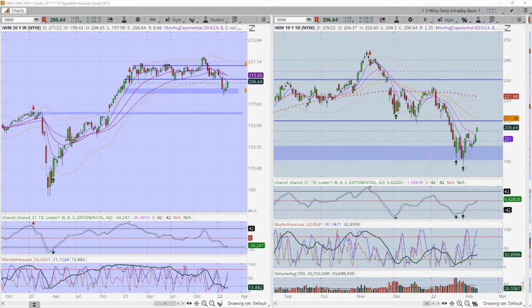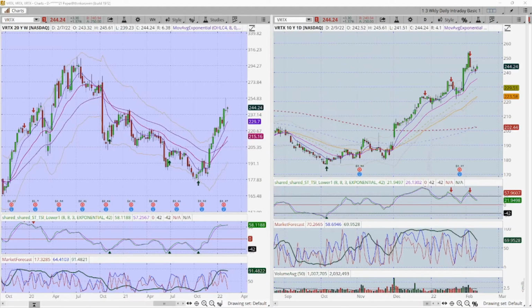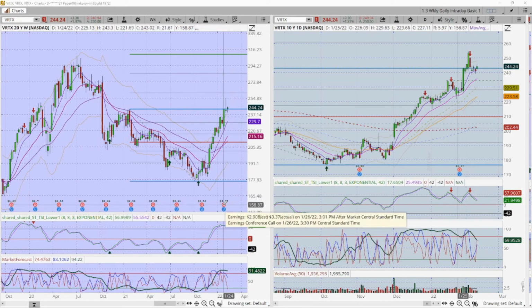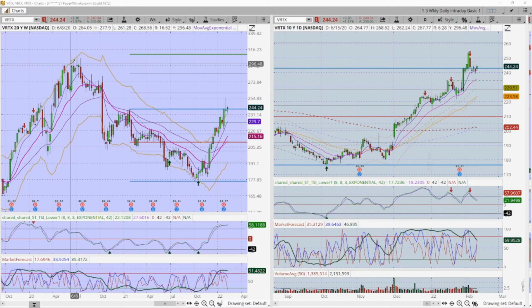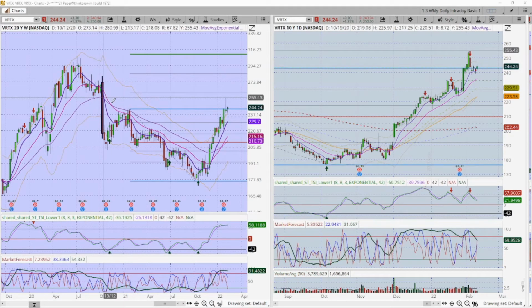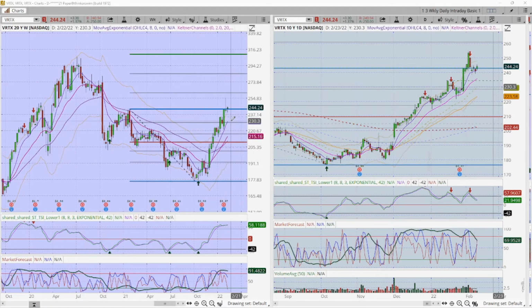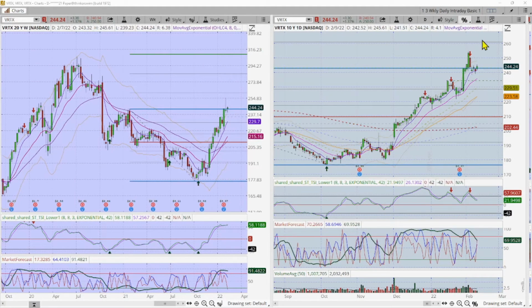I love looking at stocks and got some really good ones to take a look at today. Let's take a look first at VRTX. VRTX is basically past earnings. It spent most of 2020 and into 2021 going down. It broke back out of that, and now it seems to be back in a winning formation.